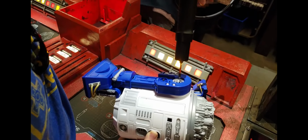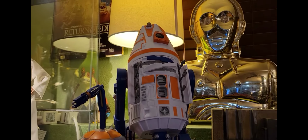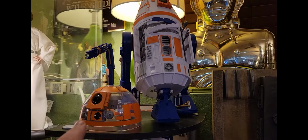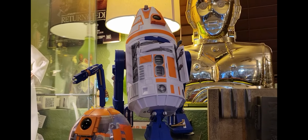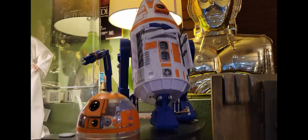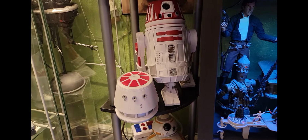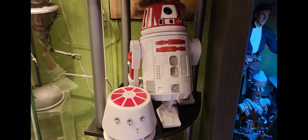I also love that Galaxy's Edge at the time was selling individual droid heads. So I added this R4 droid head to this R2 Build-A-Droid that I had previously built at Disneyland a couple years back. So what is old is new again. And I also did the same thing down here. I had built this R5 unit at Disneyland about 2 years ago as well, before the pandemic.